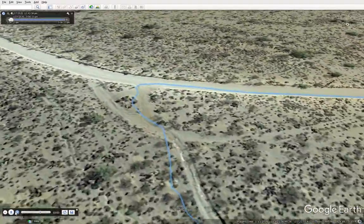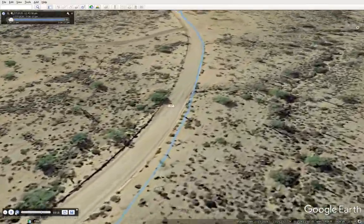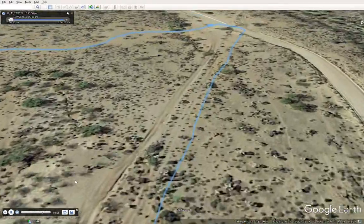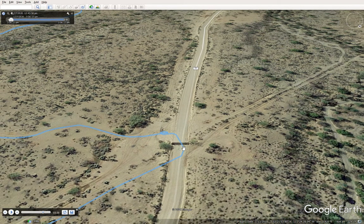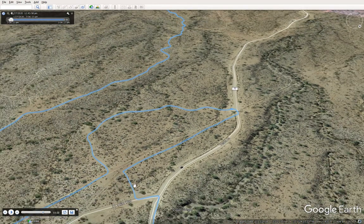Anyway, then came back down the road. Here's where it was kind of dusty, and there's the ranch, and then come across here, and then cut over here. But that was, let's look at that a little bit. Here's the cattle guard right there. But I was on the wrong side of the fence here.